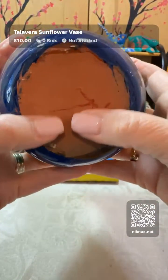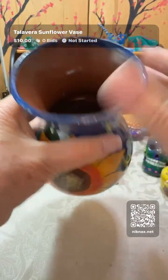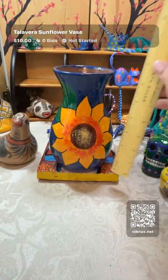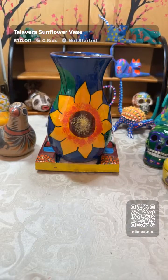It is not marked. It's glazed on the inside, so it is safe to put water in it and actually use it as a vase. It's about 6.5 inches tall, but I just love that huge, stunning sunflower motif on there. It's going to start at 10 and it's running for 20 seconds.